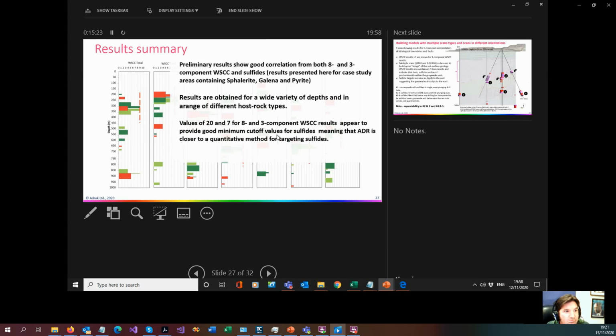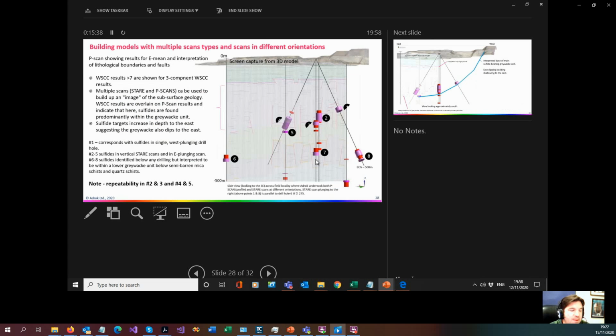And we've used this in many case studies around the world, and we've had some great success stories with this. These results look good for correlation, and hopefully our clients are going to drill on this and give us some ground truthing on the back of this.